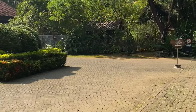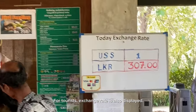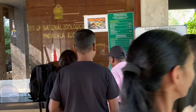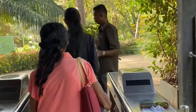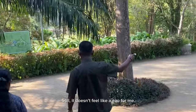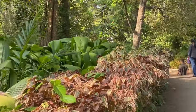At the entrance, it looks more like a nature park rather than a zoo. But first things first, we have to buy the tickets. And now we are inside the zoo. As soon as we enter the zoo, we have a map and we have to just follow the numbers and the guided boards.